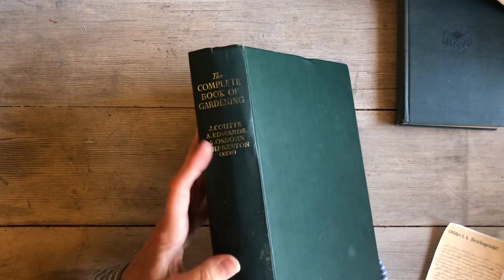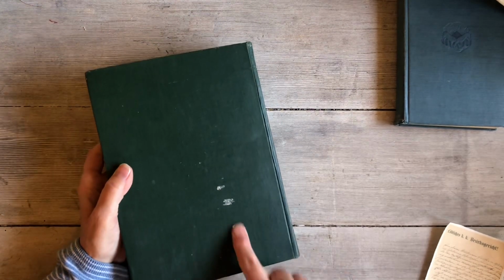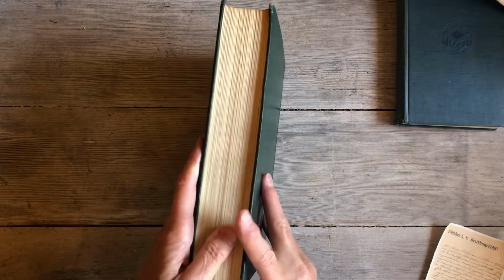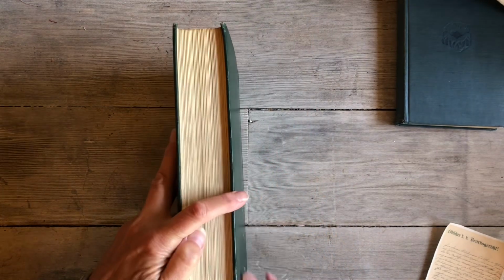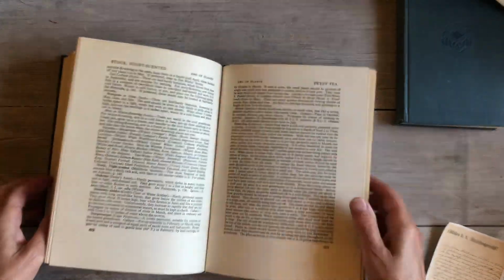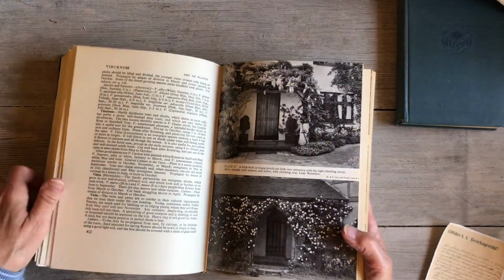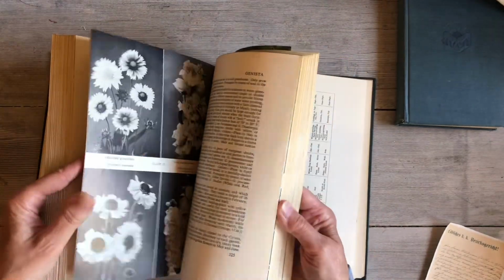It's got a lovely intact spine in really good condition. Turn it over there. It's got a little bit of paint. Oh, that was sticker by the look of things. So it's been left on, but I would leave that on anyway. And a little bit of bending to the edges, but otherwise it's in really good condition. No pages are out. It's just excellent, really. So not sure how I'm going to use this book yet, but as a gardener I am interested in it anyway.